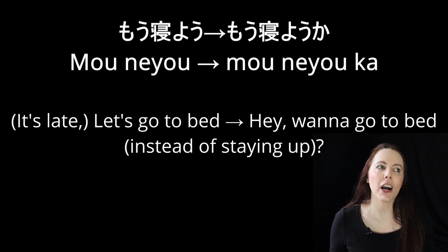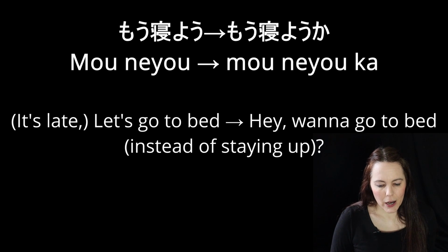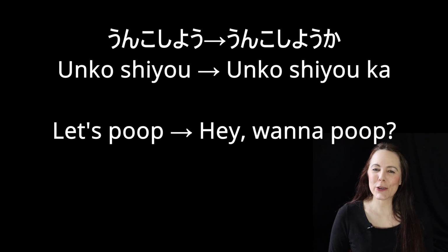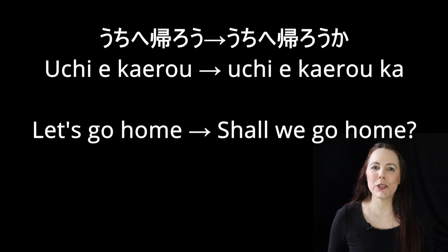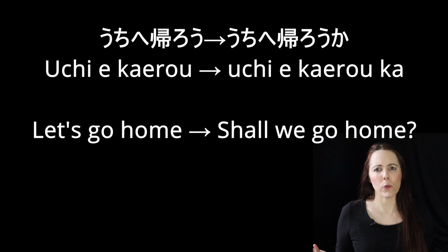So if you add particle ka, just like with mashou ka, it gives it a sort of a, hey, well, why don't we do this verb? Or shall we do this verb? sort of vibe to it, rather than let's do this verb. うんこしよう. Let's poop. It becomes うんこしよっか? Like, hey, shall we poop? Sounds like fun. 家へ帰ろう. Let's go home. 家へ帰ろうか? Shall we go home? Hey, want to go home?